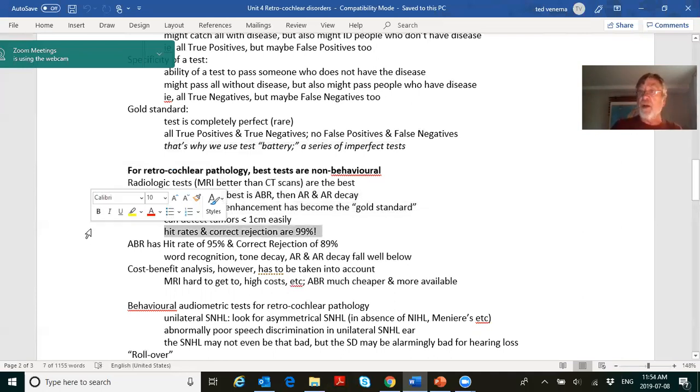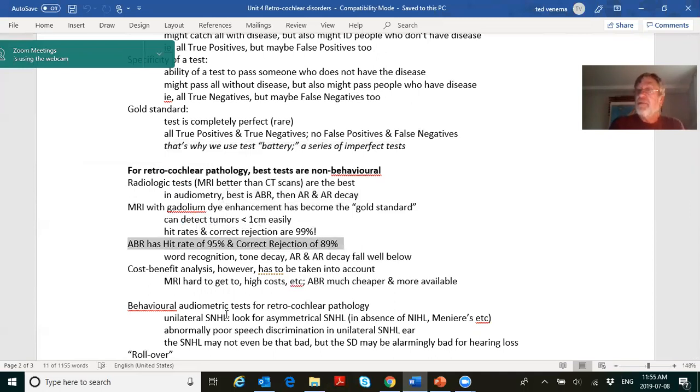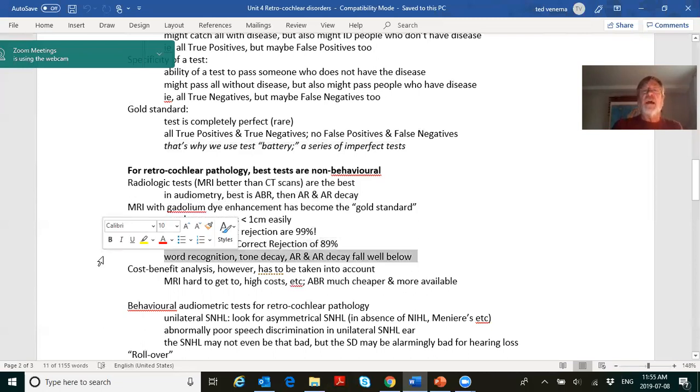The hit rates, in other words, the true positives and correct rejection, in other words, true negatives, are about 99%. ABR has a hit rate of about 95%. Not bad. Correct rejection of about 89%. Not bad. All right. Word recognition, tone decay, acoustic reflex decay, they tend to fall below. They're not as good. Now, ABR and acoustic reflex decay are better than these. So write that in your notes.